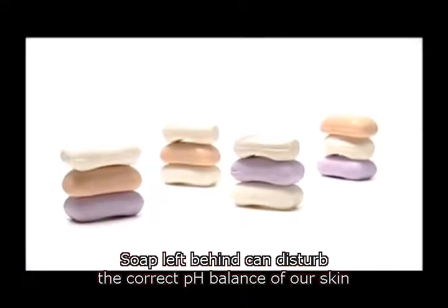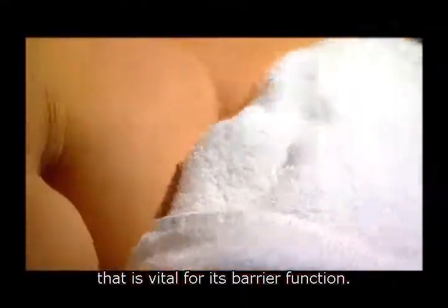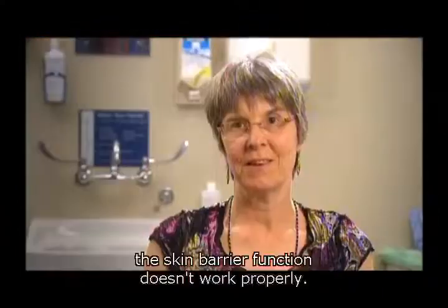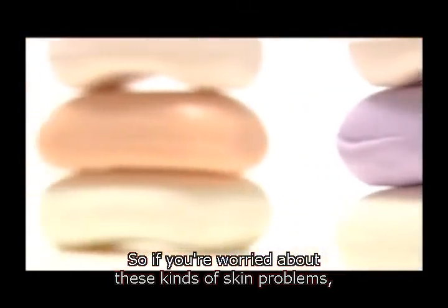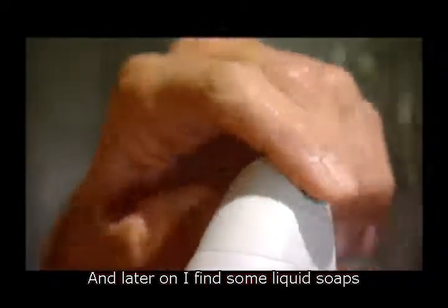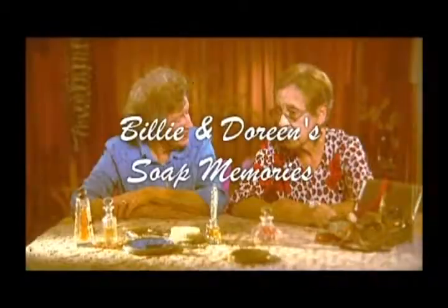Soap left behind can disturb the correct pH balance of our skin that is vital for its barrier function. If you destroy that pH, the skin barrier function doesn't work properly. So if you're worried about these kinds of skin problems, look for soaps that are pH balanced. And later on I find some liquid soaps that are even more skin friendly.